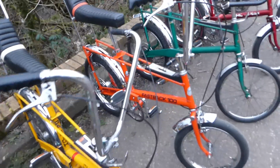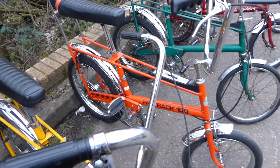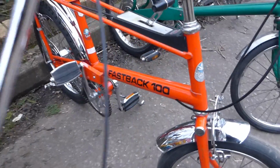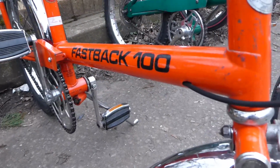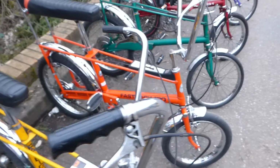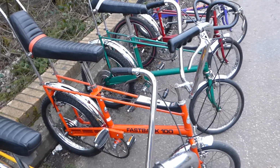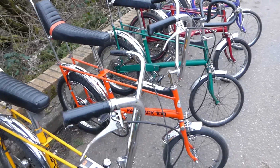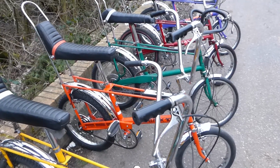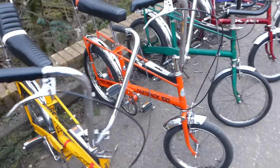The next one is very special. That's another tool frame, but it's a Fastback 100, and you can see it's a cable through. So the cable goes through the frame of this one. Very, very early bike. At this moment in time, it's the second oldest known. I'm sure there's plenty of older ones out there waiting to be found. You know, we're always finding bikes continually. But yeah, that's a mega, mega early one.